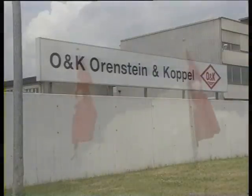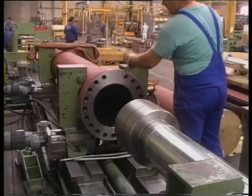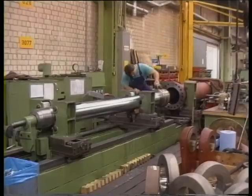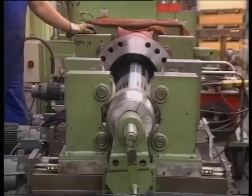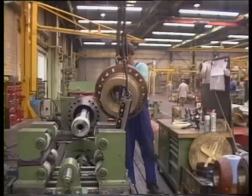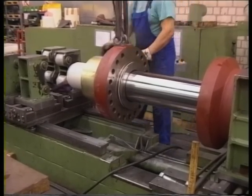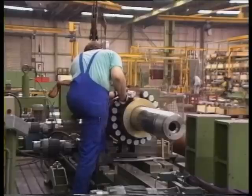O&K has many years of experience in developing and producing hydraulic cylinders. High-quality materials for cylinder barrels and piston rods, along with special sealing systems, translate into long life for O&K cylinders. The cylinder being mounted here has a weight of 8 tons and, with a hydraulic pressure of 300 bar, develops a force of 477 tons. A total of 8 cylinders brings the RH400's attachment and bucket into motion.